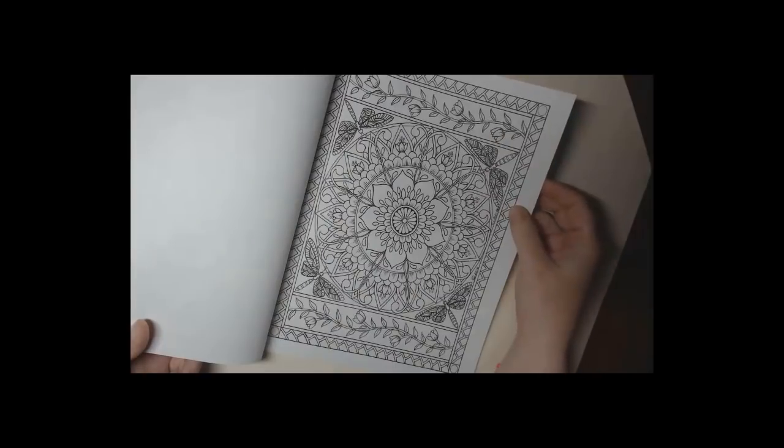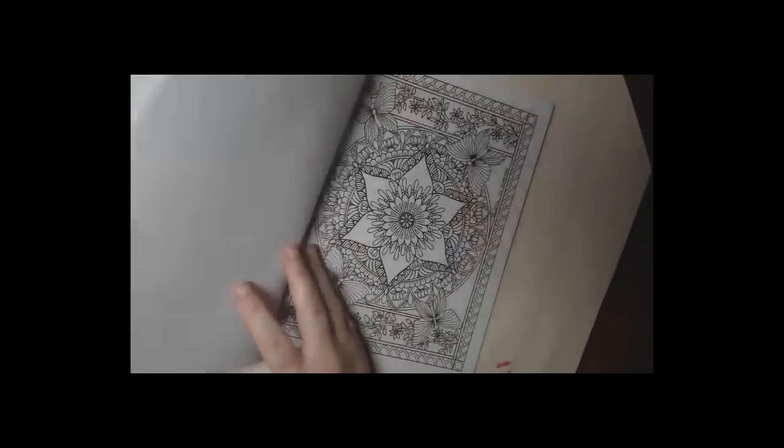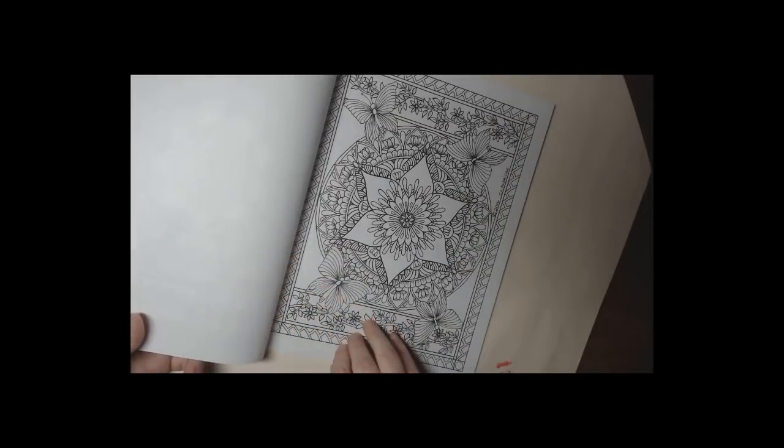And see, here are some that are a little more detailed. These ones actually feature your flowers more and your butterflies.